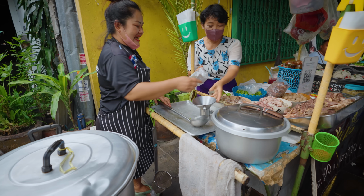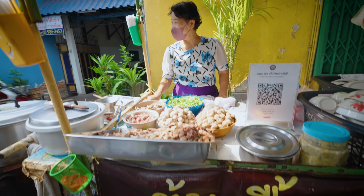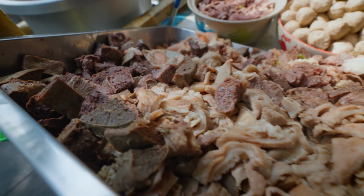This place is called Dom Nua Pam Miao, and Dom Nua is just boiled beef.